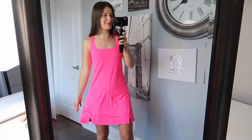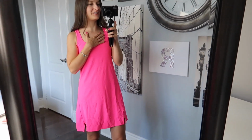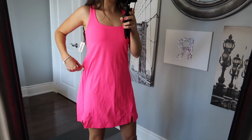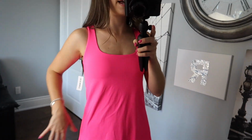Okay, try not to be distracted by this color. Let's focus on the fit because I'm not vibing with this color either. It's just too bright for me. It is a highlighter pink. It's a little bit baggy in the body, which I think is designed to be that way. It fits me really nicely along the top.